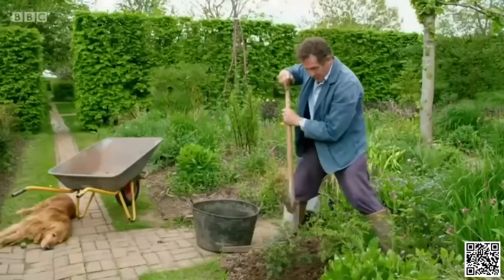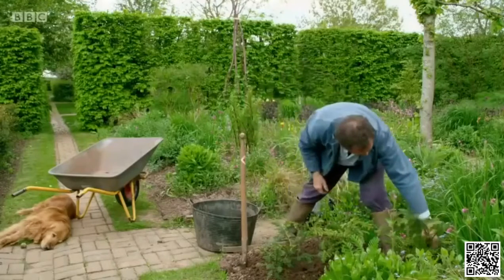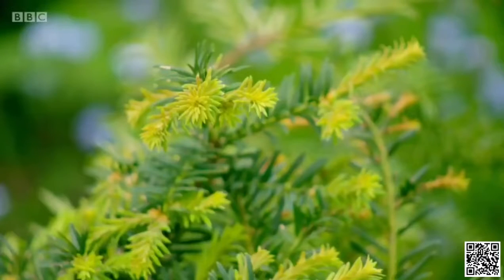I'm taking care not to plant them too deeply, but at the same level they were in before. Although yew casts a heavy shade, plant it in as much light as possible, because it will grow much more densely.